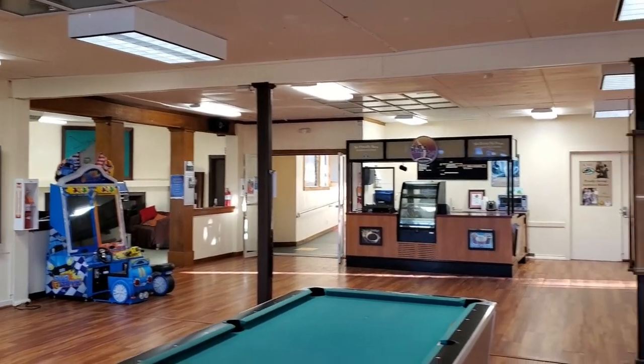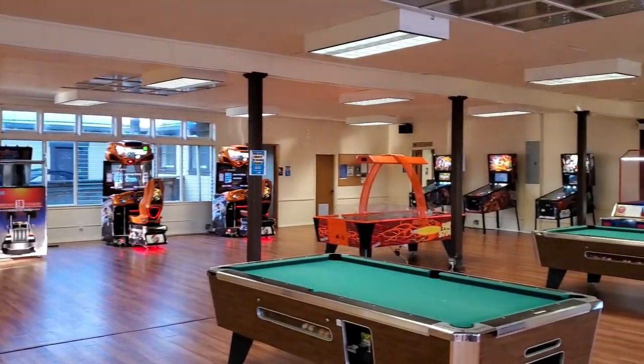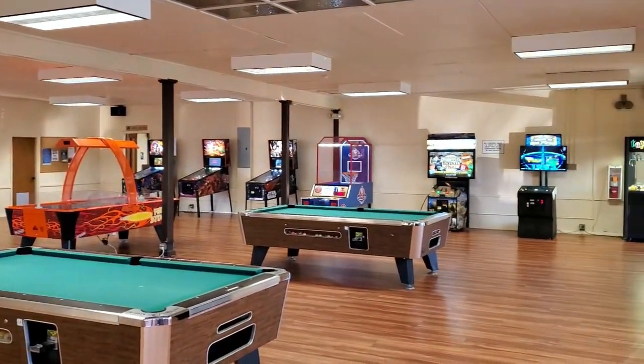Here's what the recreation area looks like. It not only has pool tables and games, but also has a bowling alley and a snack bar.